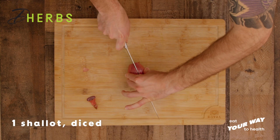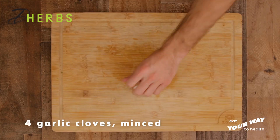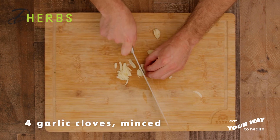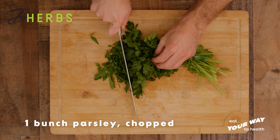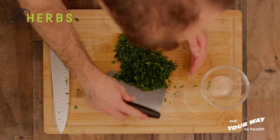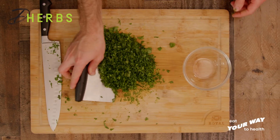Shallots are an excellent source of antioxidants, vitamins, and minerals. Garlic can help reduce blood pressure, lower cholesterol levels, and boost the immune system. Parsley is rich in vitamins and minerals. Cilantro can help improve digestion.